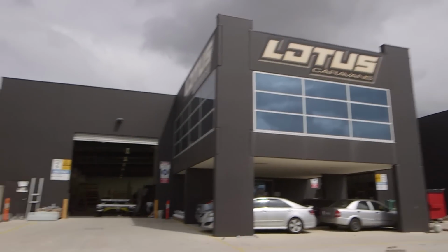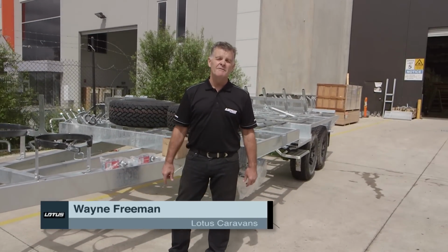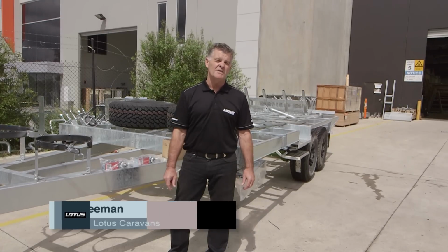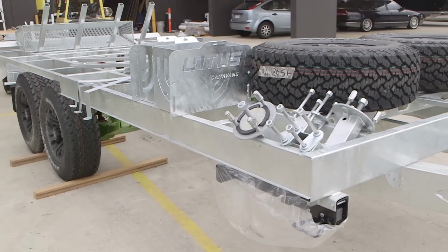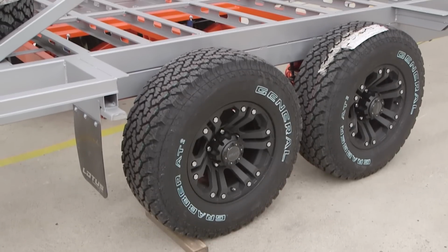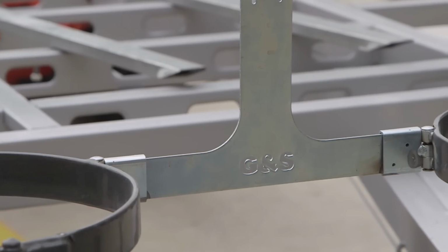One of the aspects of my job is to take customers and potential customers through the facility for a factory tour. This is to show people exactly how a Lotus Caravan is built. And the first part of that is the arrival of the chassis from G&S Chassis. Every day at the Lotus factory we have 2 or 3 G&S chassis arrive. We put an order in with G&S just for every part of the van that is available, coming down from wheels to couplings to every part, and they arrive just to suit the customer.